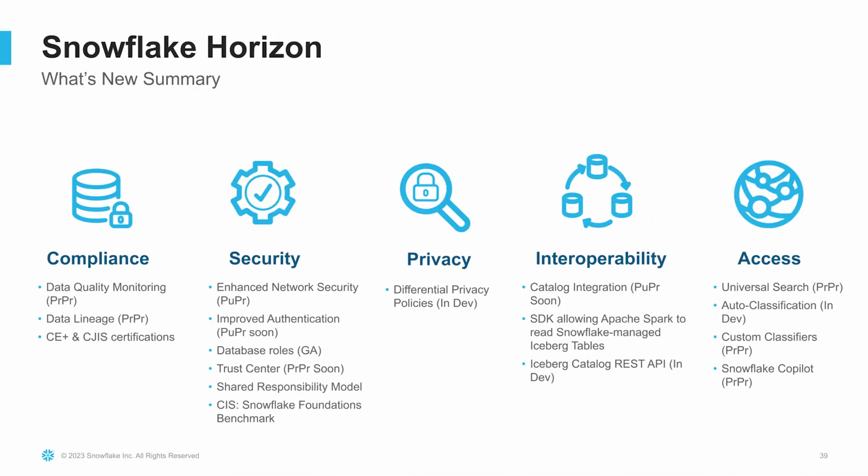We have covered a lot of details in the past 45 minutes. Just to quickly recap, Snowflake Horizon is a built-in governance solution with a unified set of capabilities. The new features we introduced today join a long list of existing governance capabilities. And Snowflake will continue to innovate by offering built-in compliance, security, privacy, and access capabilities, as well as support interoperability with other open source catalogs and leading ecosystem partners.